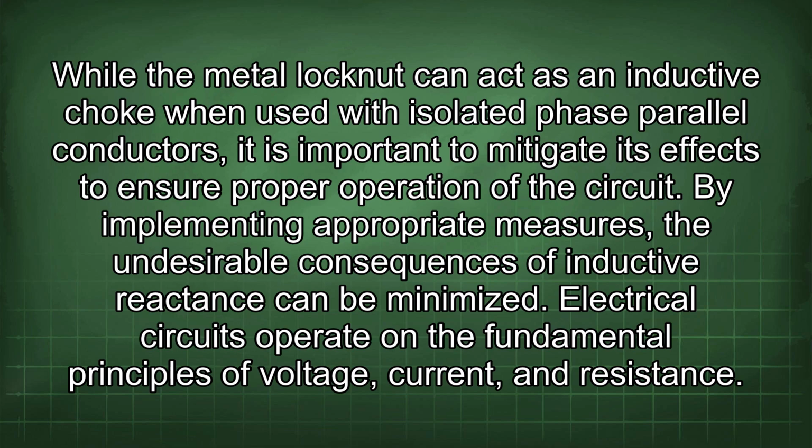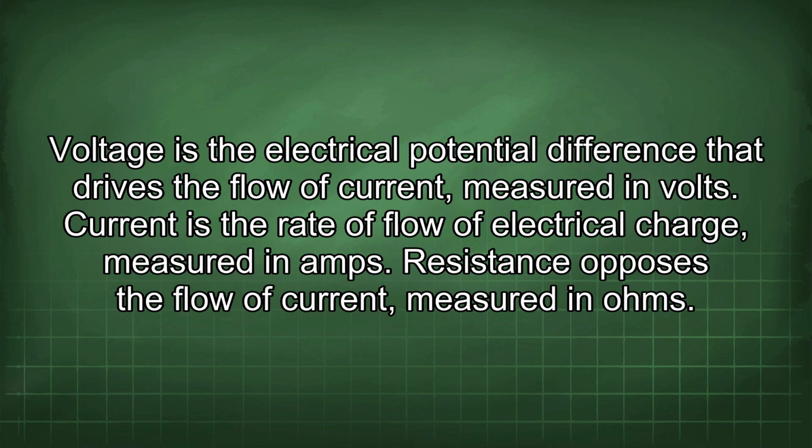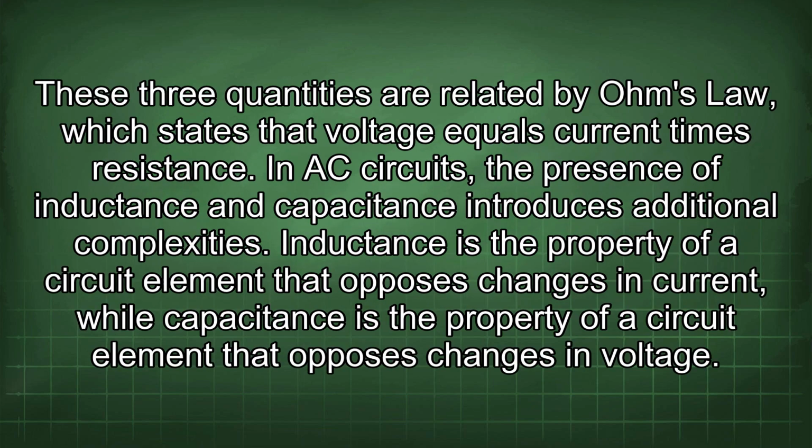Electrical circuits operate on the fundamental principles of voltage, current, and resistance. Voltage is the electrical potential difference that drives the flow of current, measured in volts. Current is the rate of flow of electrical charge, measured in amps. Resistance opposes the flow of current, measured in ohms. These three quantities are related by Ohm's law, which states that voltage equals current times resistance.